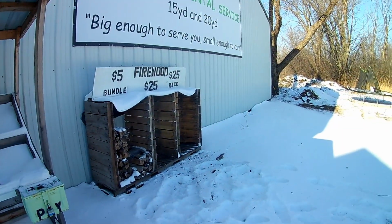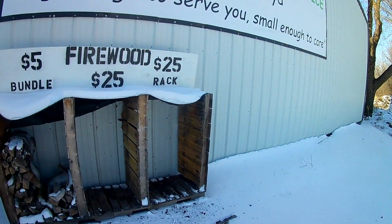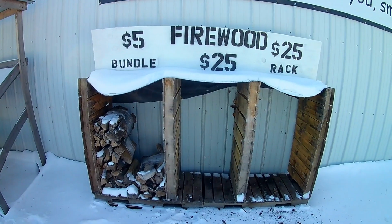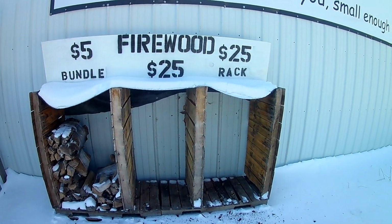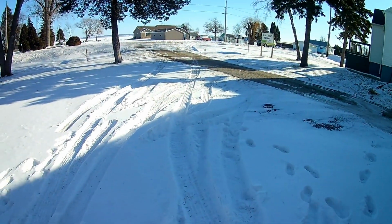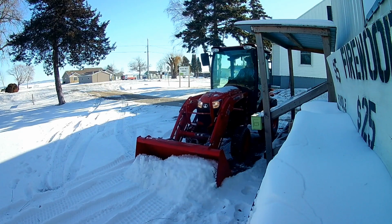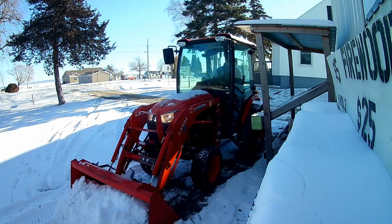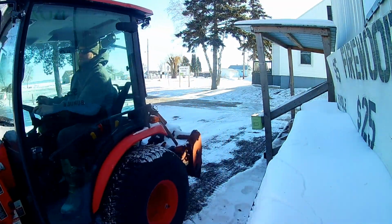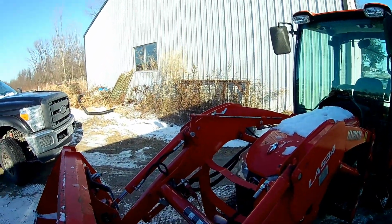So yeah, it's cold, it's empty, and tomorrow's supposed to be like 10 below zero, so I'd rather do it today when it's 10 above zero than tomorrow. So we're going to get this baby filled back up. I'm going to push some of the snow out of here so it's more accessible for the customers. Alright, well, I got the snow cleared.